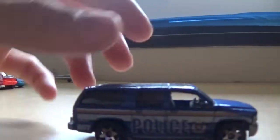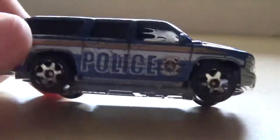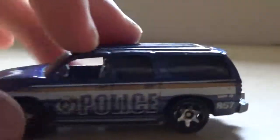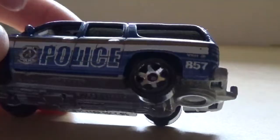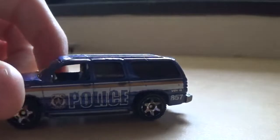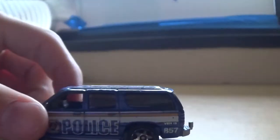Next we have another Suburban. This one's from 2014. The windows look pretty dark on this one, right? Yeah, the windows look really dark on this one. I wonder if it came like that, or someone colored them in or something, but they look really dark. I'll have to check that out more closely later.